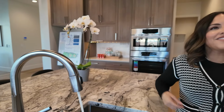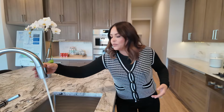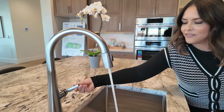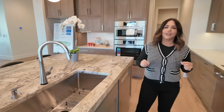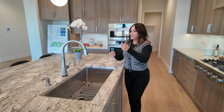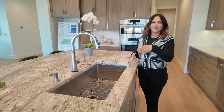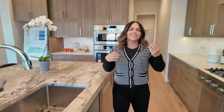Ooh, we got the sensor. Okay, so my friends have a sensor on theirs and they don't like it, and it is really funny to watch guests come by and they'll do something where they turn it on automatically, they turn it off and walk away and it's still running. It's just like a fun thing to see people's faces.